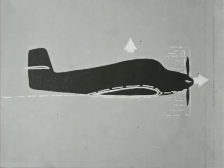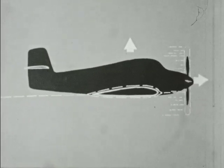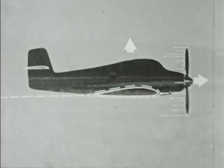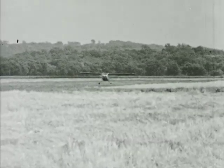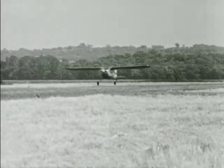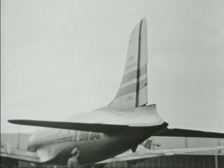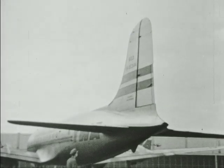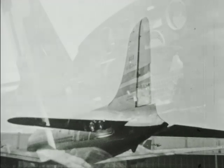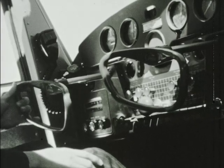And remember that this lifting power is caused by the air rushing past the specially shaped wings. When the lift of the wings is greater than the pull of gravity, the plane rises into the air. Remember the control surfaces that enable airplanes to dive, climb, and turn. All controlled from within the cockpit by the pilot.